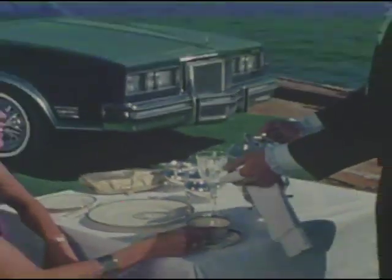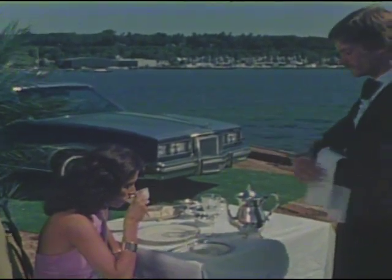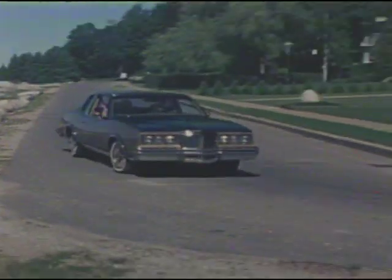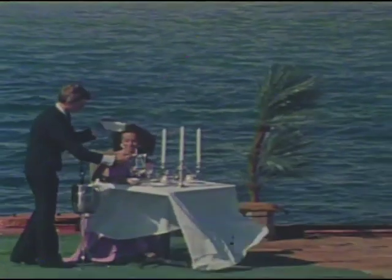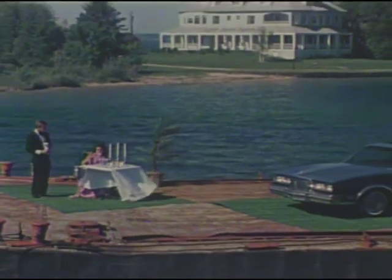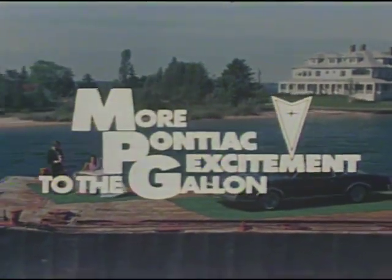The 1980 Grand Prix is graceful, appealing, and personal. If you're not already driving one, it could well be one of the most exciting changes you could make. Grand Prix, the original, for people who search out life's truly unique experiences. From Pontiac, where you get more Pontiac excitement to the gallon.